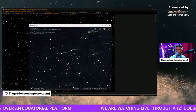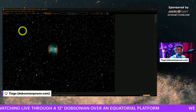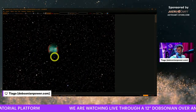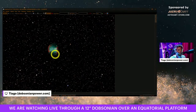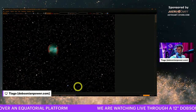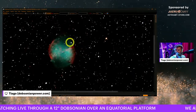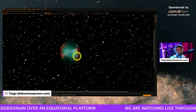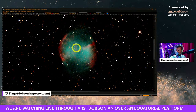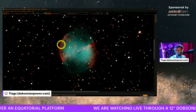Let me see the altitude. 50, it's perfect. 50 is already much better over the city than if I point, like I did in the last live streams, to 30 degrees, which is still near the glow of the city. There should be some glow, but this filter, the Bader Neodymium, is enough to handle it, and as we can see clearly, this is the central star, and we start watching these filaments of the hydrogen. The red is the hydrogen.